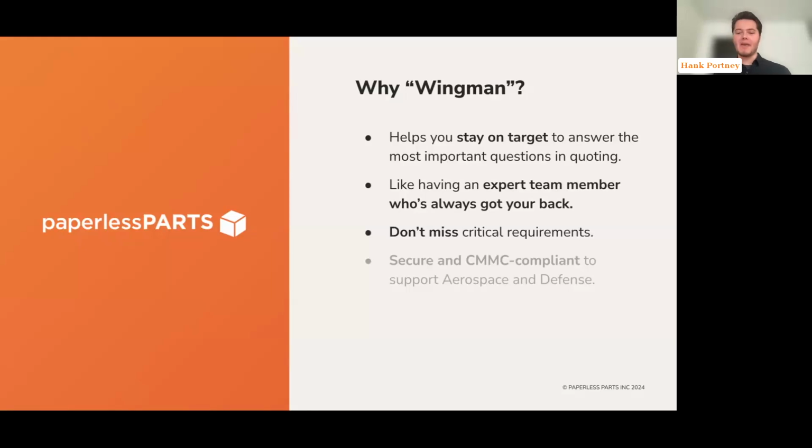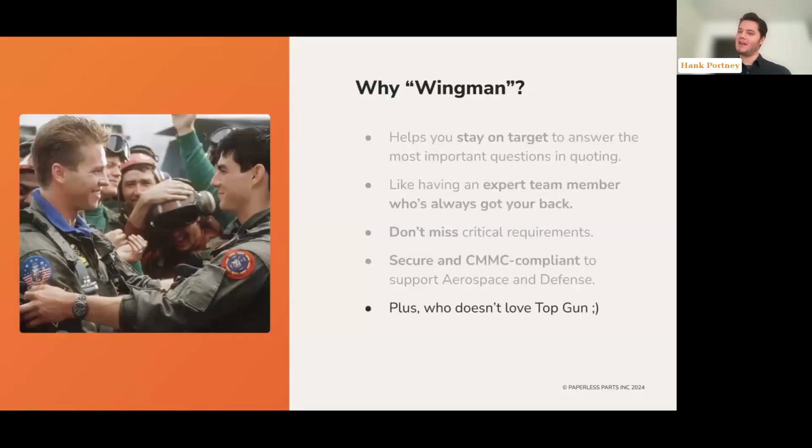Wingman helps you not miss critical requirements from your content, making sure that you reduce your risk in quoting. And finally, Wingman is secure and CMMC compliant, so we can support aerospace and defense work. And of course, who doesn't love Top Gun?